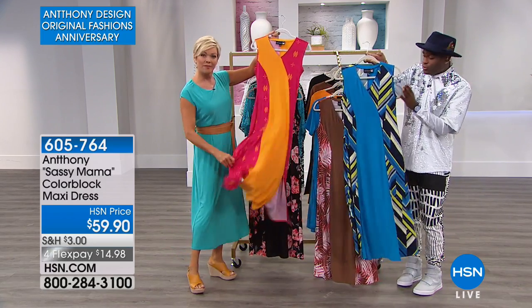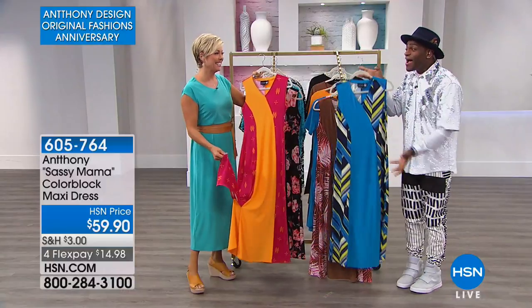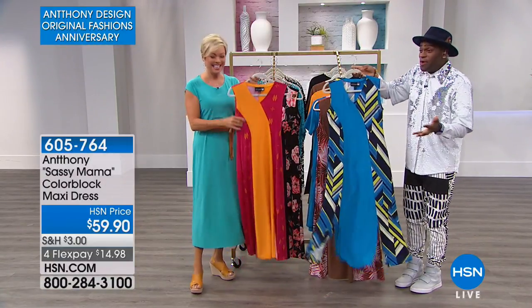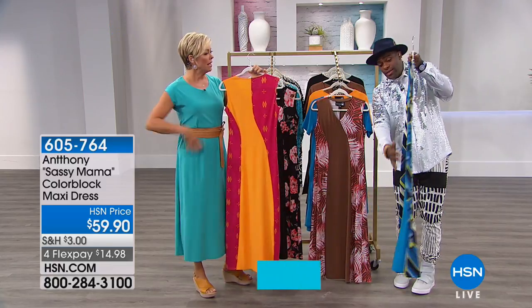Again, easy to pack. Samantha Brown would give me an A-plus on this. Yes, she would. Samantha Brown would be like, Anthony, you did it again. You can travel with this. Absolutely. You can take so much more. You don't have to worry about paying an extra $100 for the suitcase to check it. Crazy. This dress is easy to wear, and the design lines just are flawless.